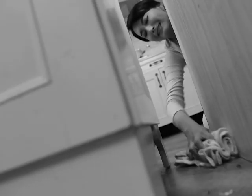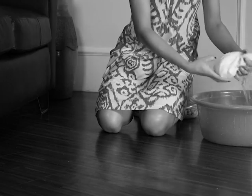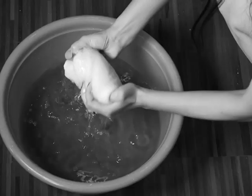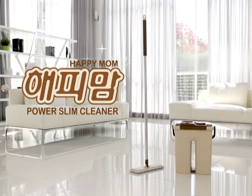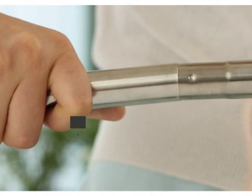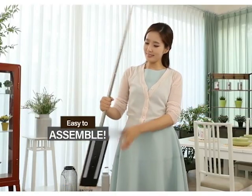Spaces in between furniture are so hard to reach and clean. Polishing floors causes you back pain, and using your hands to wash rags is so tiring and unhygienic. Plus, cleaning your walls and your windows is a tough job because they're so hard to reach. Forget about all those hardships because the Happy Mom Power Slim Cleaner is here on Shop TV. It's an easy-to-assemble powerful cleaning tool that will make cleaning your entire house fast and easy.